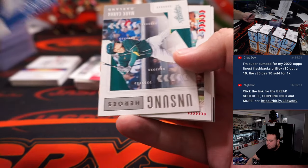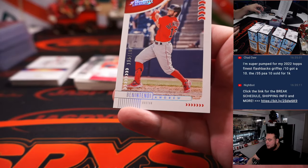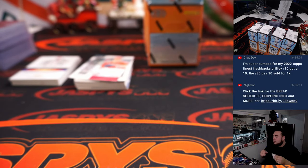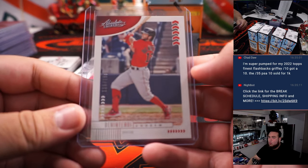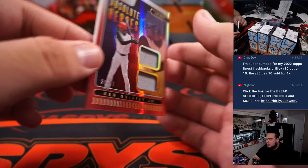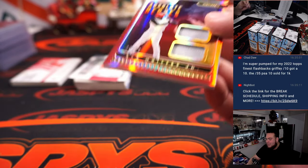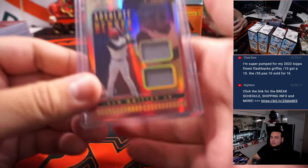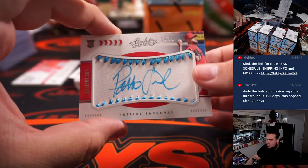Oh, nice. Numbered Benintendi. Nice, nice. You mean this guy right here? Ken Griffey Jr.? 28 out of 49. That's Cincinnati Reds edition. And that's Nestor. Patrick Sandoval to 50.